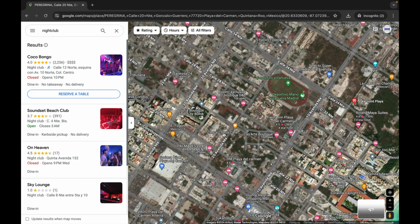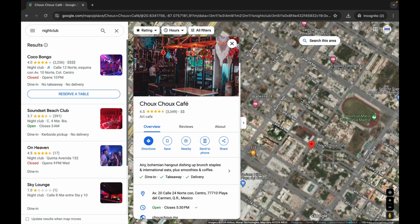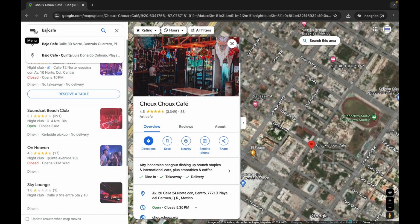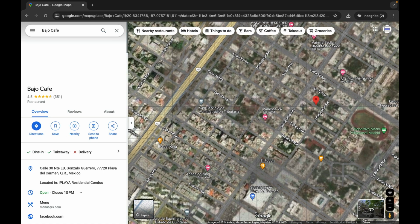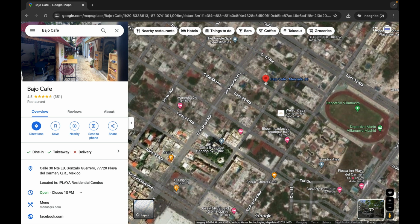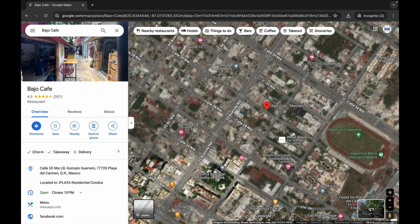And there's this really famous digital nomad cafe called Shushu Cafe. And you can use that as a good mark point of where to stay. And then there's another one called Bajo Cafe. And you can see it's in the same little rectangle area. So Bajo Cafe is one of the most famous digital nomad cafes as well.